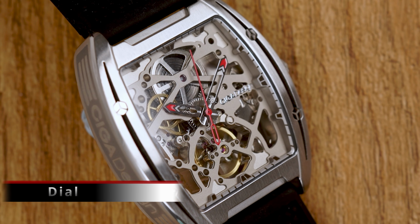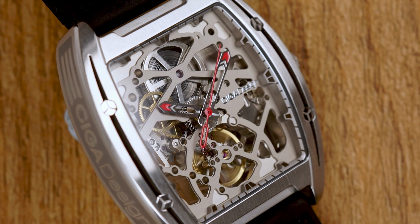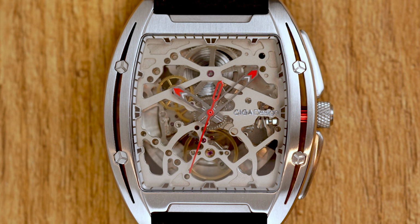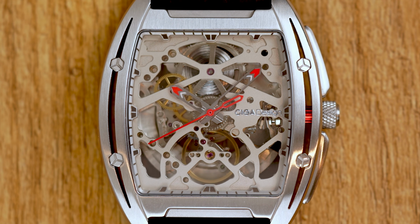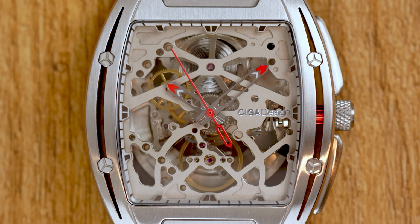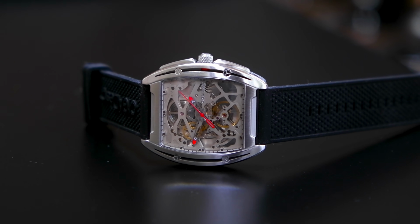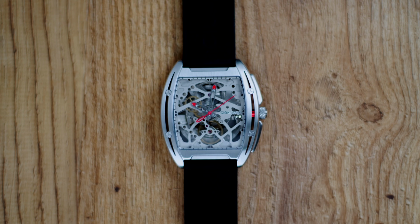Dial. Well, this section will be pretty brief, because frankly speaking, there isn't much dial to speak of. Okay, we do have minute chaptering and hour markers on the perimeter, and of course 3 hands: SWAT-styled minute and hour hands with red accents, and a needle second hand also in bright red color, which is nice, and this splash of red does actually help legibility quite a bit. There is also lume on the hands, but it is definitely not the strongest point of this dial, and that's about it. The rest is the skeletonized movement, which we will look at next.